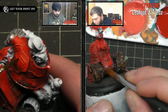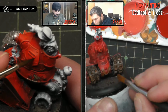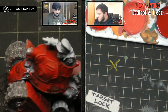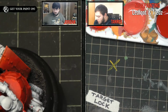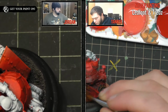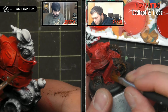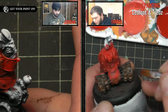So do stuff like line the underside of this. Do a little bit of it where liquid or things would collect and drip down. I'm doing what he's doing with a little bit of dry brushing. And you can do this with just straight Battlefield Brown. Tanner, center up too. Sorry, bud. There you go. This is also nice because it's giving it a little bit of a muddy look too.